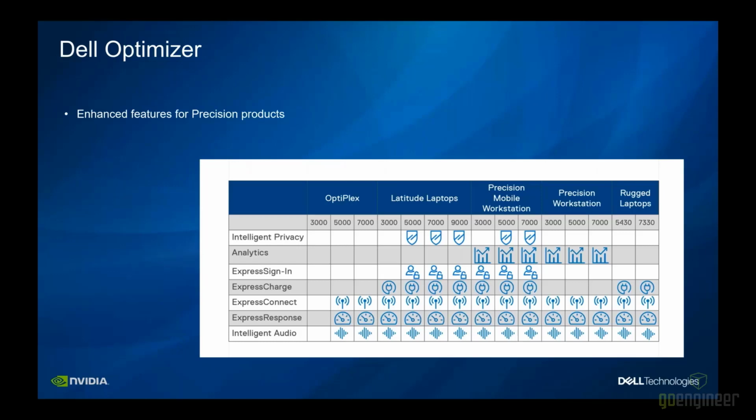Once you do that, it builds a profile for that use case, and now the next time you start up SOLIDWORKS, for example, it can automatically enable that profile to maximize your performance. The other thing it allows you to do is do a very thorough analysis of what's happening on your system in a graphical form. So you can see what the GPU, the CPU, the memory, and network performance and utilization are, which will allow you to see if there are bottlenecks in the system and discover where you might be able to enhance the performance even more by making physical hardware changes.